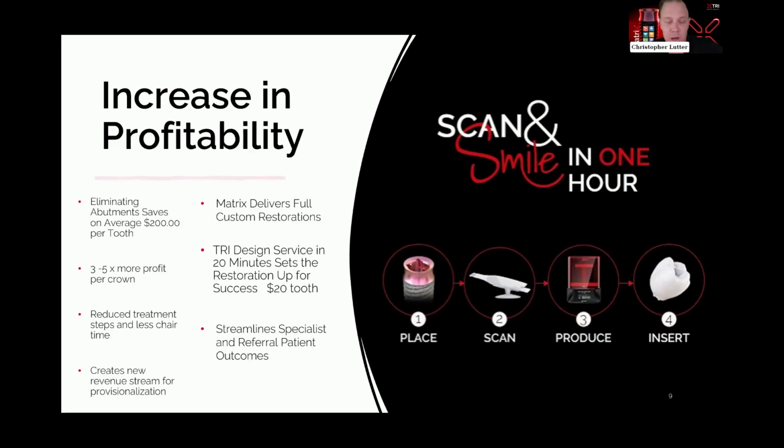However, option 4 is to place an implant, insert a scan body, and within 20 minutes, you get an STL design back formatted to send to your 3D printer for a cost of $20, a design fee. You would send that design right to your 3D printer, and for roughly a cost of $10, would be able to 3D print a tooth in 20 minutes, characterize it, stain and glaze it, and leave that perfectly designed tooth out of occlusion, and a patient leaves with a perfect design.